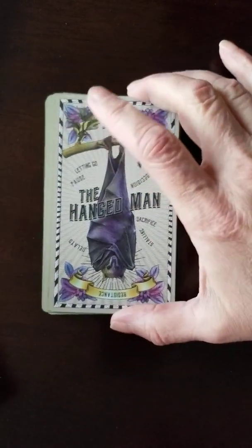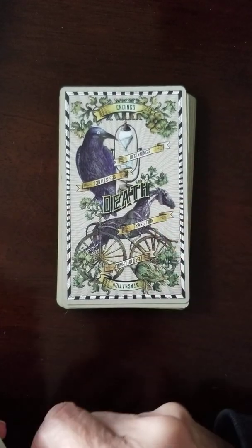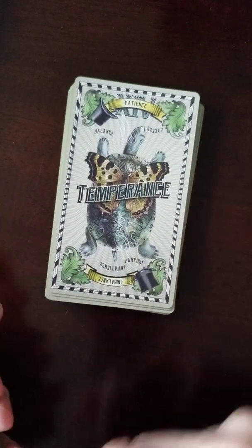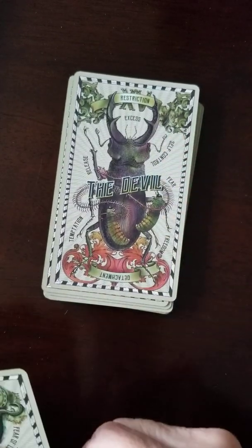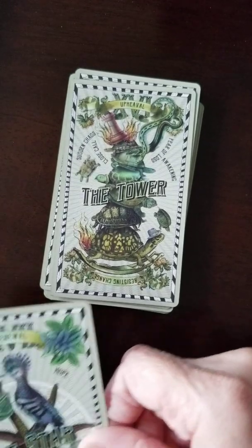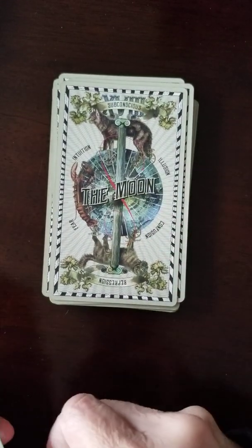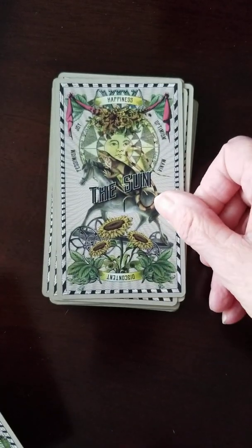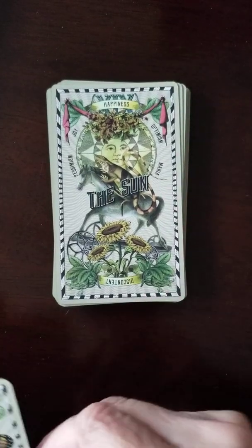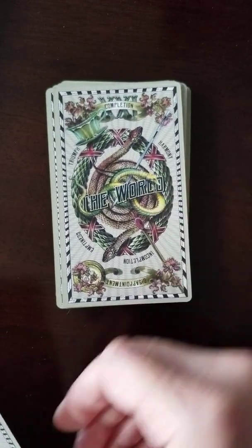The Hanged Man. What else could it be but a bat? Death. Patience. Temperance. The Devil. The Tower. It's a tower of tortoises. Interesting. The Star. The Moon. The Sun. What a beautiful card. Check that out. Judgment. The World.